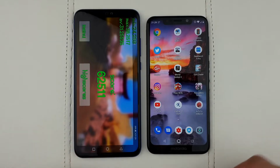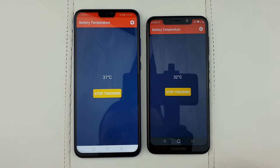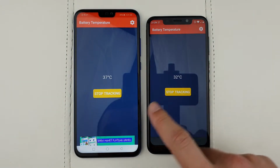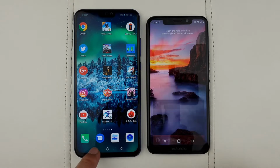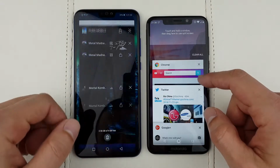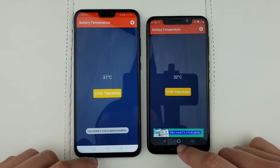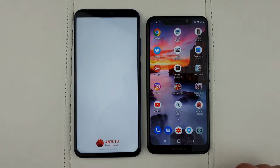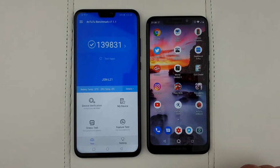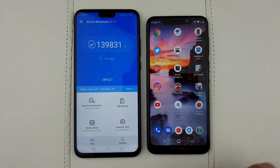So the next thing that I'm gonna do now, guys, is check the battery monitor over here. 32 degrees on the Moto, 37 degrees on the Honor, guys. Man. Now I'm going to kill all the applications over here, and I'm gonna start the battery application once again. And now I'm gonna go to Antutu. Let me see if I have actually run Antutu before. Okay, Antutu doesn't run on the Motorola for whatever reason. Give me a second to fix it and I'm gonna come back in a sec, yeah?